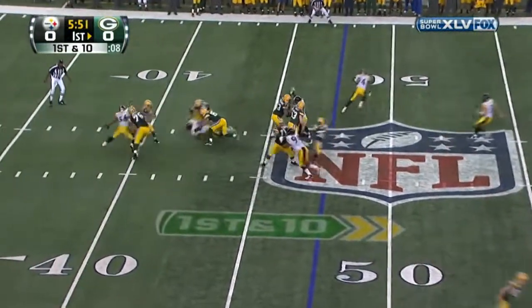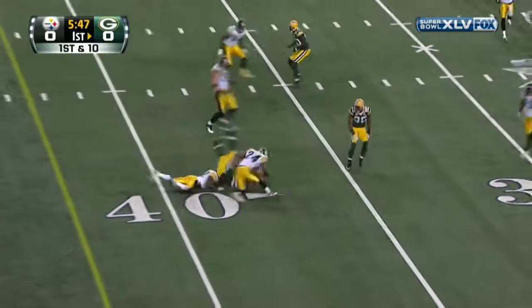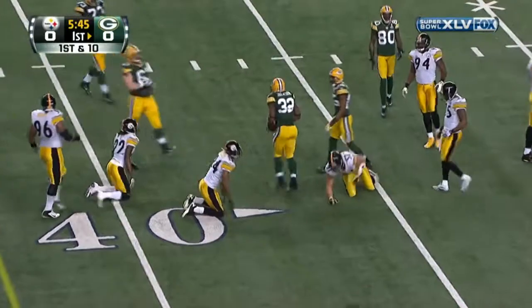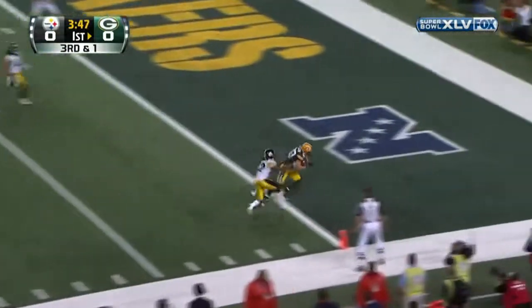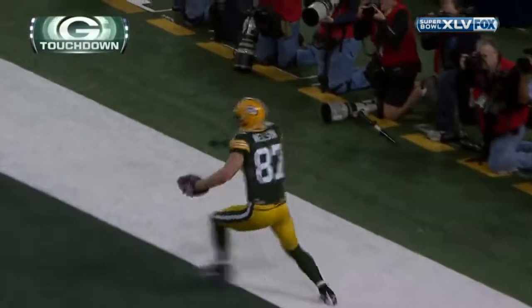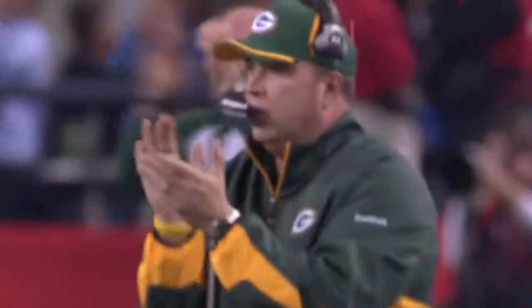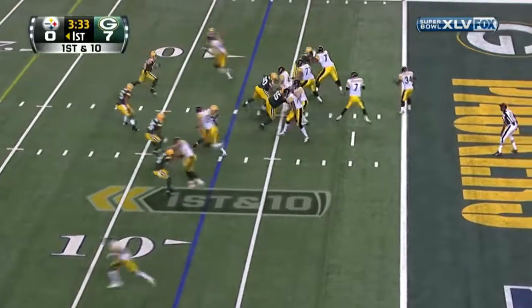Next Packers possession, 6th play, Aaron Rodgers escapes, dumps it off to Brandon Jackson, who pushes it inside the 40-yard line. Showing his mobility and making a play. 3 plays later, Rodgers looking deep for Jordy Nelson. This time it works. Touchdown, Green Bay. Great job by Jordy Nelson getting back in front of the defensive back and shielding him from the football. 9 plays, 80 yards. Packers strike first at 7-0.